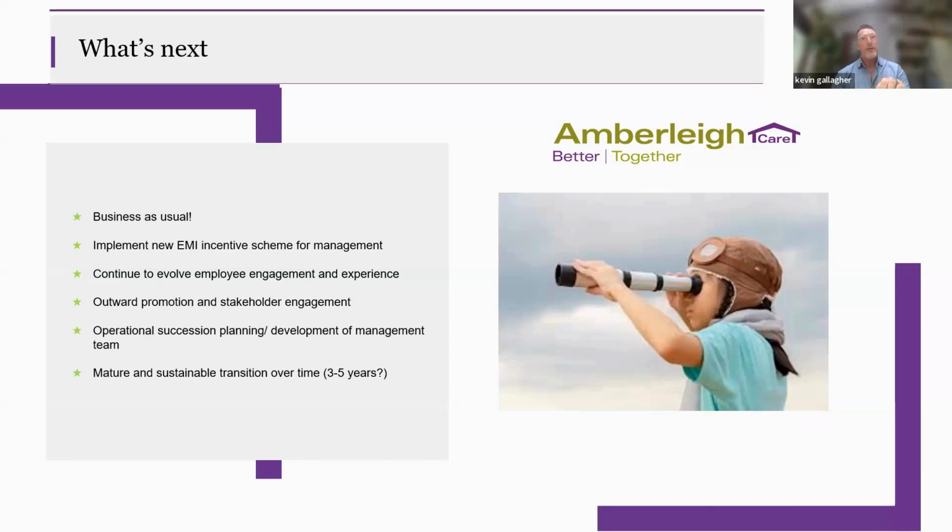We're now starting to implement and develop a new EMI scheme, an incentive scheme for the management team. So we'll be putting that together over the next few weeks. There'll be some continued involvement of our employee engagement approaches, but as I say, we were doing a lot of that already, and starting to get involved in taking this conversation externally, like events like today, and definitely within our own sector. We start now to have conversations with the management team about individual developments and what that looks like. So I've actually got some time with my two director colleagues this week to sit down and start to map out what that 3 to 5 years might begin to look like, so we can then bring the management team into that conversation and really start to flesh it out.